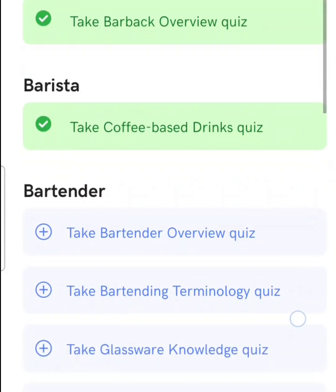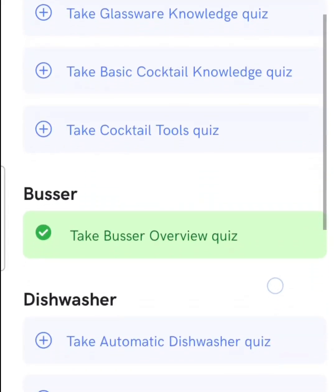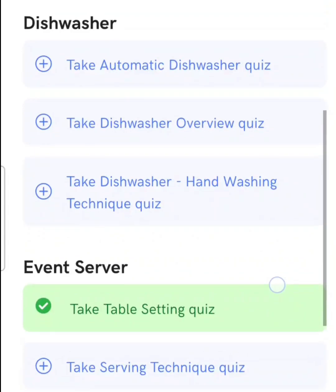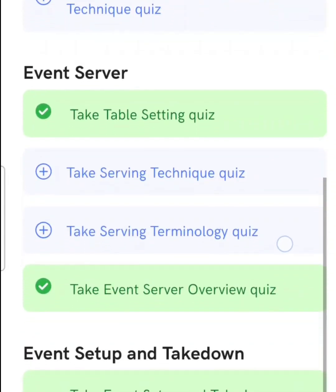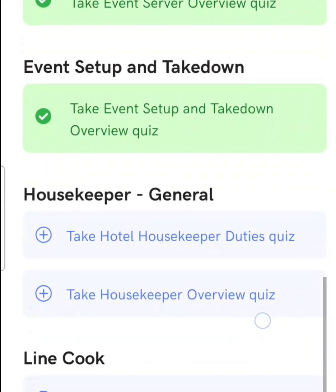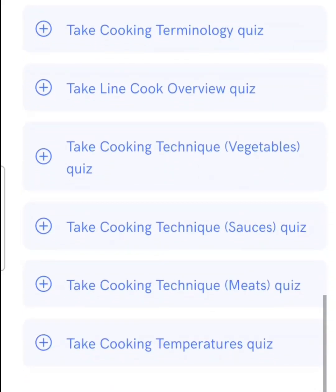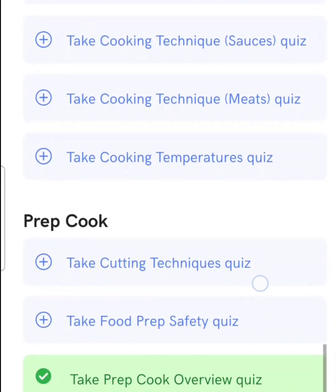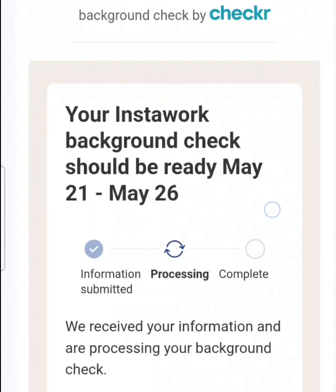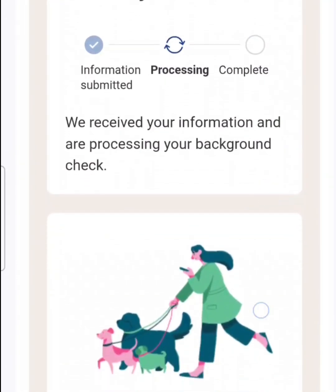So that's Instawork. It is instant, but one thing to note: Instawork is very keen on showing up to your shifts, being punctual and on time, and not calling out last minute. It can get you kicked off the app. So if you're reliable, this is a great app for you. But if you're not, you do not want to get on this app because they will ban you. They don't give you 2 or 3 chances, they will ban you.